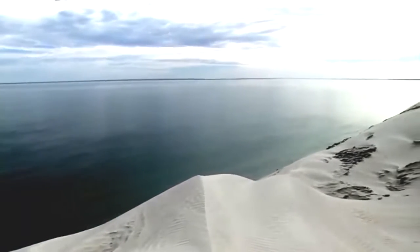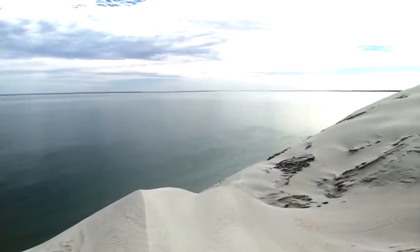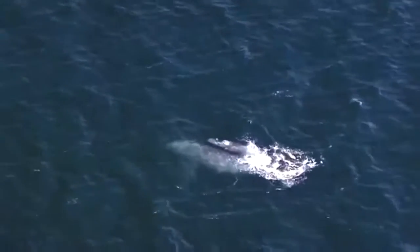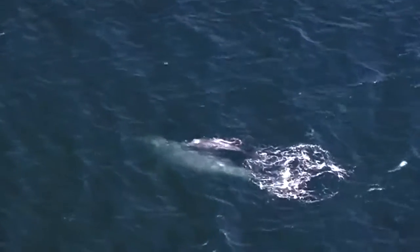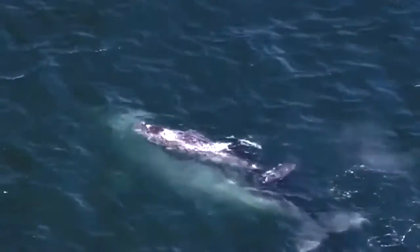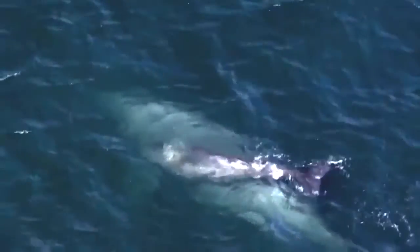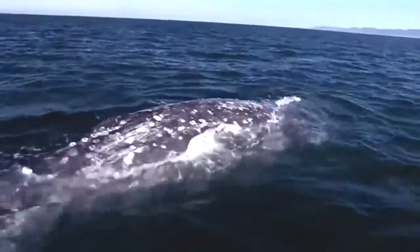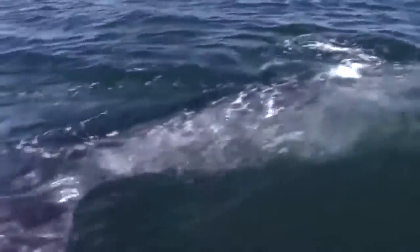Every year, certain creatures make their way to these warm waters to pass the winter. These are the gray whales of El Vizcaino. Each year in December, as many as 1,000 whales descend on the waters here to give birth and raise their calves. Gray whales can grow to be 14 meters in length and can weigh up to 35 tons.